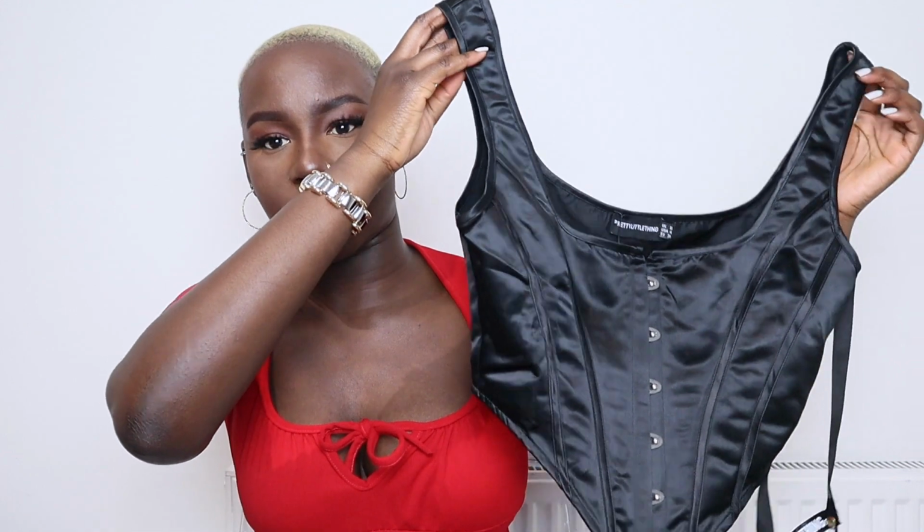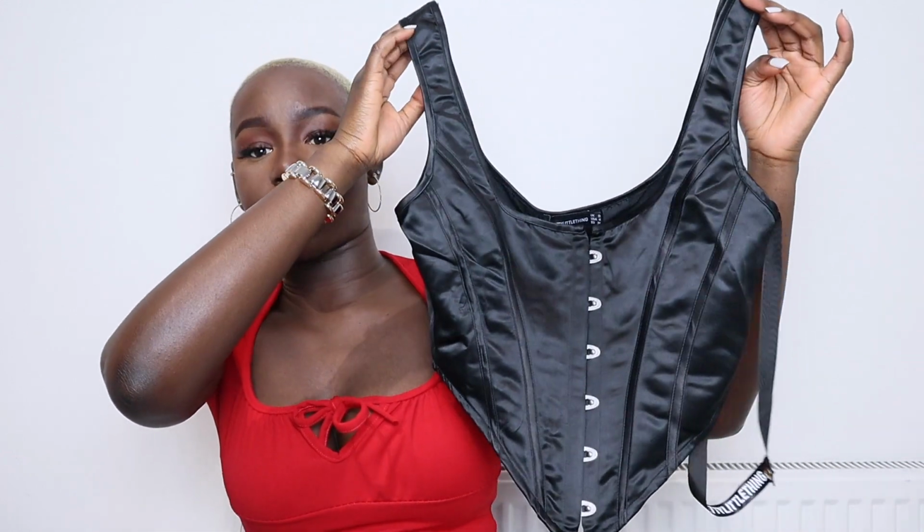If you're particularly busty, I don't know if it will work even if you go up a size or 2 sizes. I think they did it for the smaller busted girls, to be fair. Or the ones I have seen on their website, I think it's got a nice structuring. And it being black, you can definitely wear it on different occasions for different things. So it's nice. It's just a shame it didn't fit me.